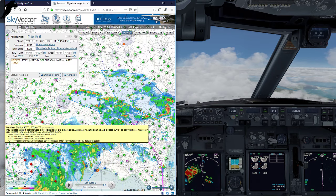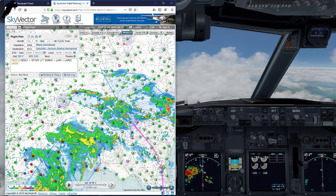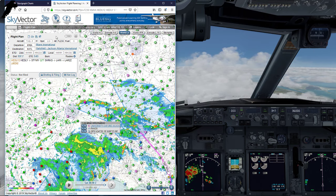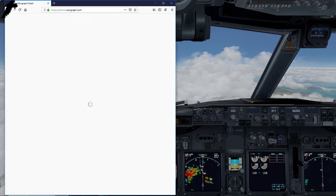We would have to shoot kind of through here. But I don't think coming down here into Birmingham is the best option.